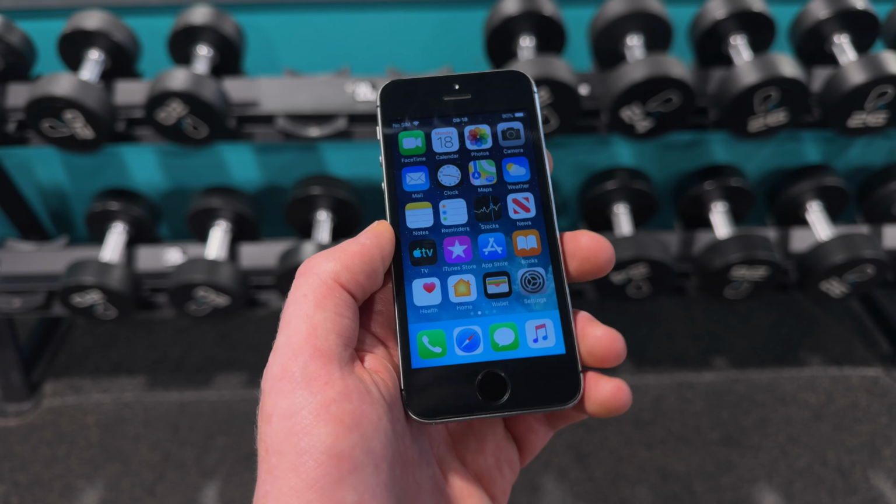I did pop in a SIM card and it was able to connect to the mobile network here in the UK. I was surprised that it actually worked. I know that some carriers and networks have just dropped support for some older phones in parts of the world. So yes, the 5S does actually work as a phone in 2023 for now.